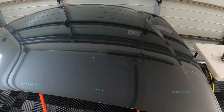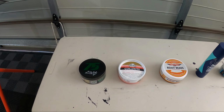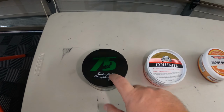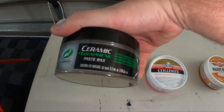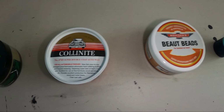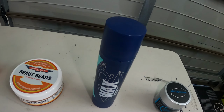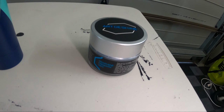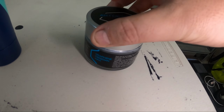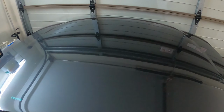Let's get a light going. The thing is very, very dusty. So yeah, it's getting a good range of weather. We're going to do our 5-week wash update, and before that, let's go through our products. We have Turtle Wax Graphene plus ceramic paste wax, Collinite number 476S, Bowden's Own Beaut Beads, Gyeon Q2 wax, and Art de Shine Graphene obsidian wax.